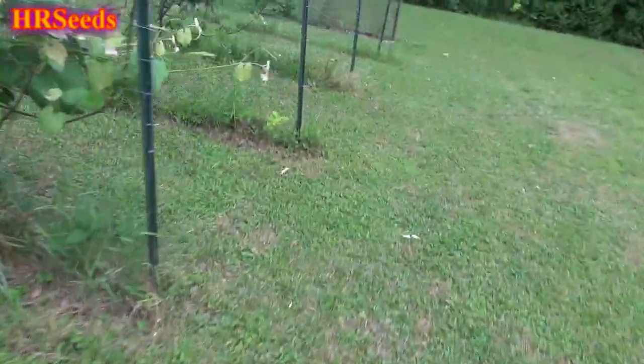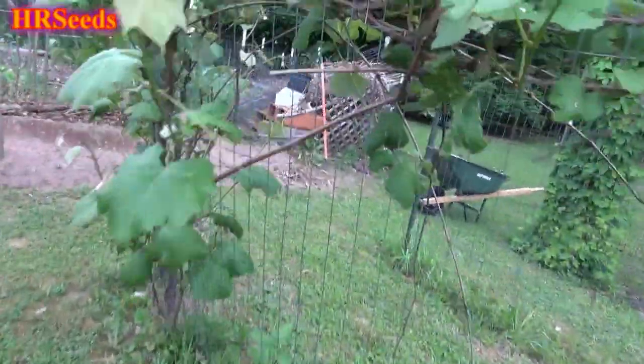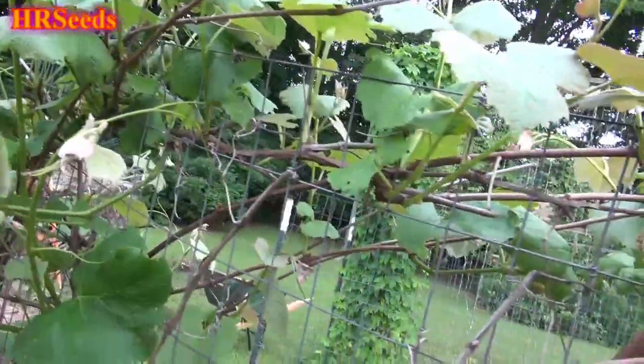Let me see something. This is the last one. I didn't see any clusters on here. This one must have froze all the buds. That's why. Yeah, there's a couple small things on there. Not many grape clusters on this one.